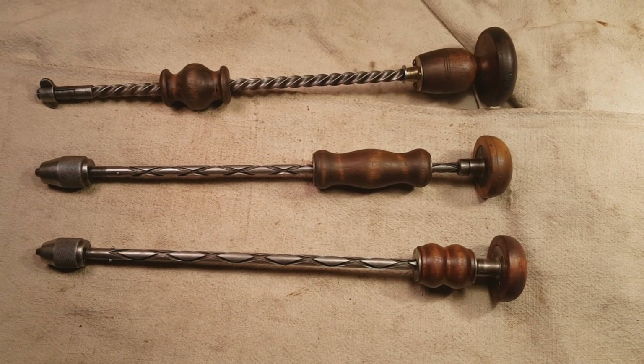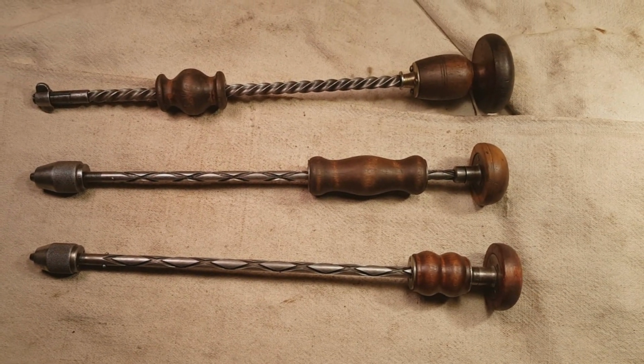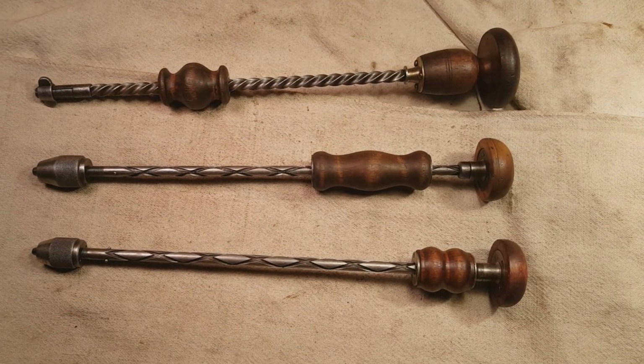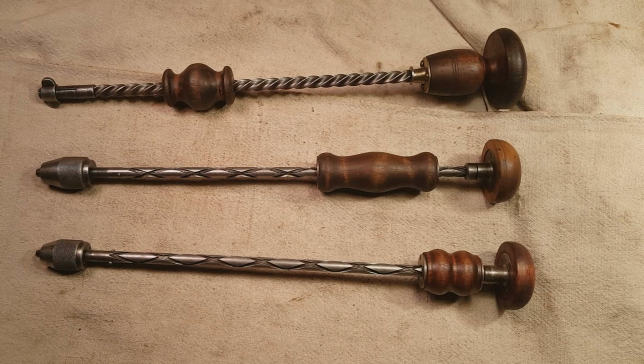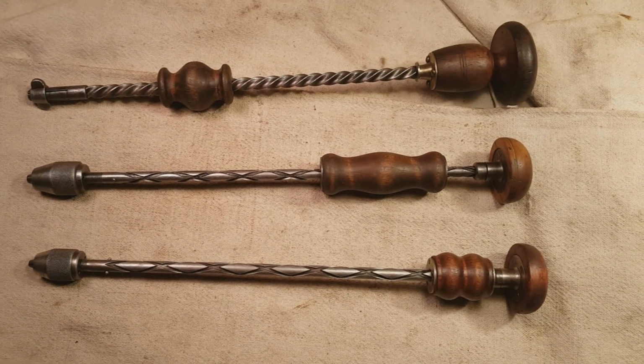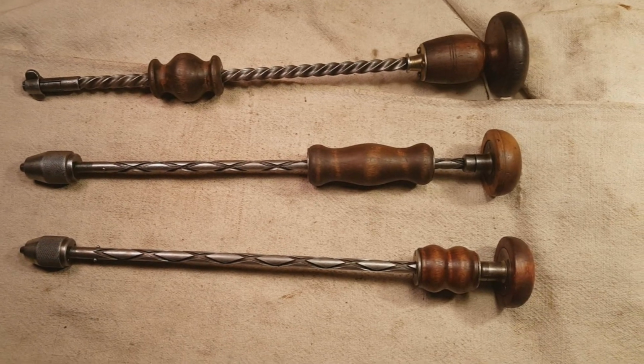I recently had these 3 Archimedean drills come into the shop, and I figured I would do a video on these and some of the other types of drills that are not very commonly found.